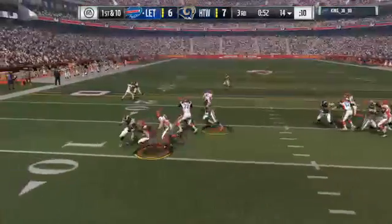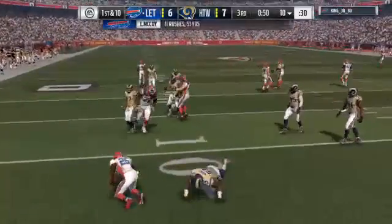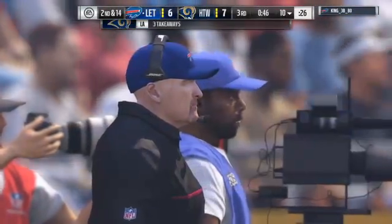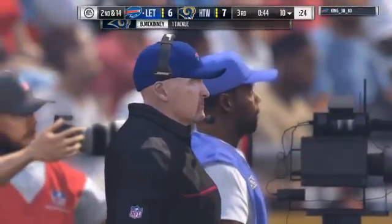They come up in an offset eye. They'll try and get the running game going with McCoy. And he'll go down after losing yardage at the 10. That's going to go as a loss of 4, and it'll be 2nd down.